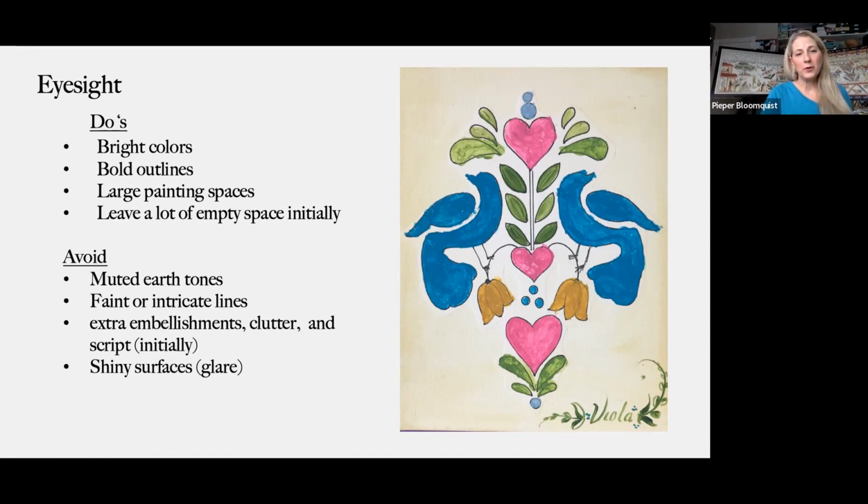So avoid muted earth tones. I think they all end up looking the same. Brown looks like green, looks like navy blue, looks like golden yellow. Brighter colors are better. Faint or intricate lines are difficult to see with anybody who has blurred vision or double vision. Extra embellishments and clutter and script initially, kind of avoid that, add that on later.